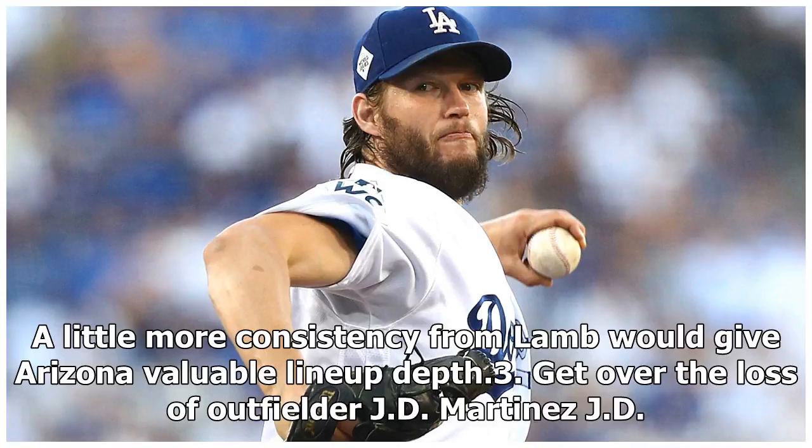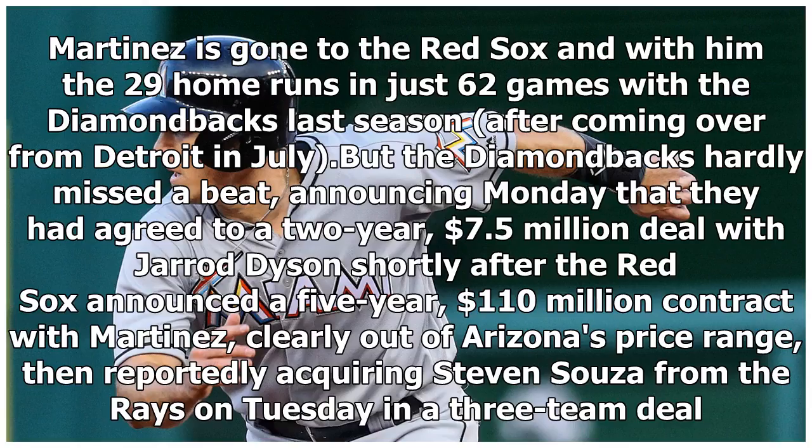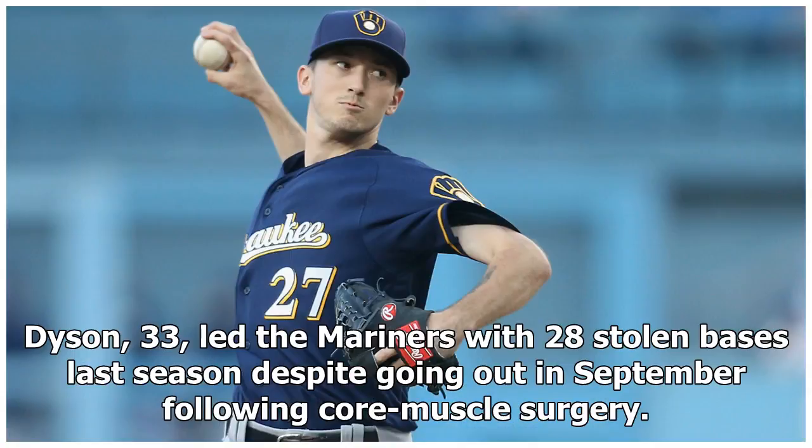3. Get over the loss of outfielder J.D. Martinez. J.D. Martinez is gone to the Red Sox, and with him the 29 home runs in just 62 games with the Diamondbacks last season, after coming over from Detroit in July. But the Diamondbacks hardly missed a beat, announcing Monday that they had agreed to a 2-year, $7.5 million deal with Jarrod Dyson shortly after the Red Sox announced a 5-year, $110 million contract with Martinez, clearly out of Arizona's price range, then reportedly acquiring Steven Souza from the Rays on Tuesday in a 3-team deal.